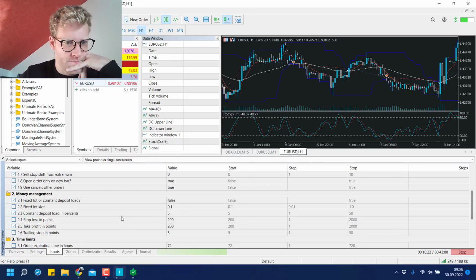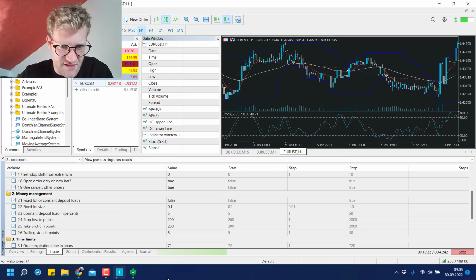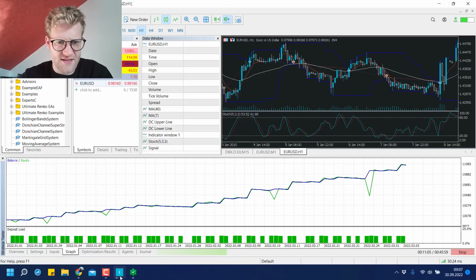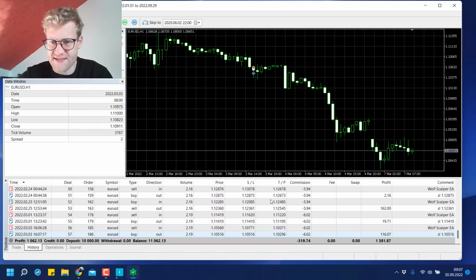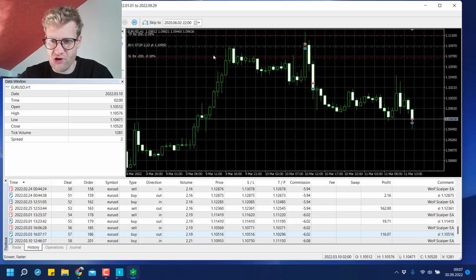So I do not really know the algorithm for this. I started with 10,000 for this backtest. I think we are using this deposit load in percent, which means I think that if we lose at the initial stop loss, we are losing 5% of our account. So with a starting balance of 10,000, this would be 500 euro, I think, or dollar. So let's have a look at the trades again. Would be nice to see a trade that actually hit the stop loss, but we do not see it yet. So when we find one, we can check out if this was 5% of our account.